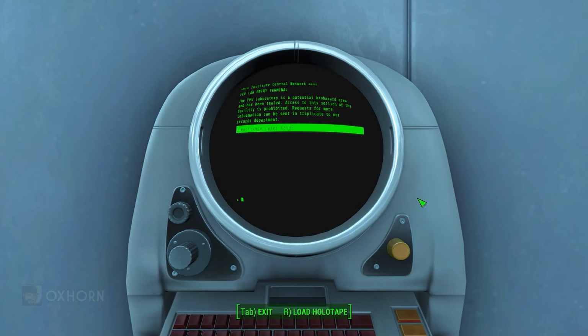The FEV laboratory is a potential biohazard area and has been sealed. Access to this section of the facility is prohibited. Requests for more information can be sent in triplicate to our records department.